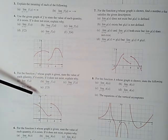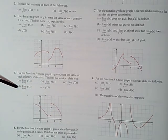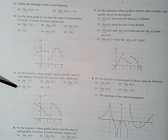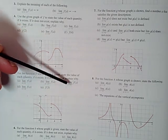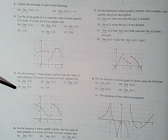And finally, it says, what's the limit as x approaches 3 of f of x? And the answer is not defined, does not exist, DNE. In my class, I take all those things as acceptable answers. That's because both one-sided limits exist, but they are not equal. So I would say here D and E.